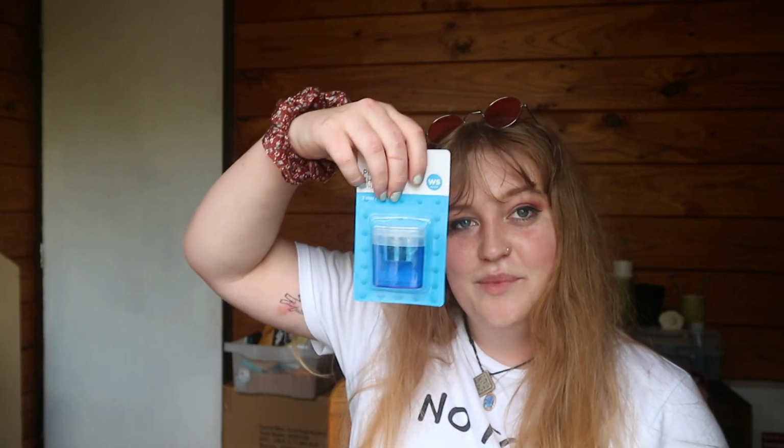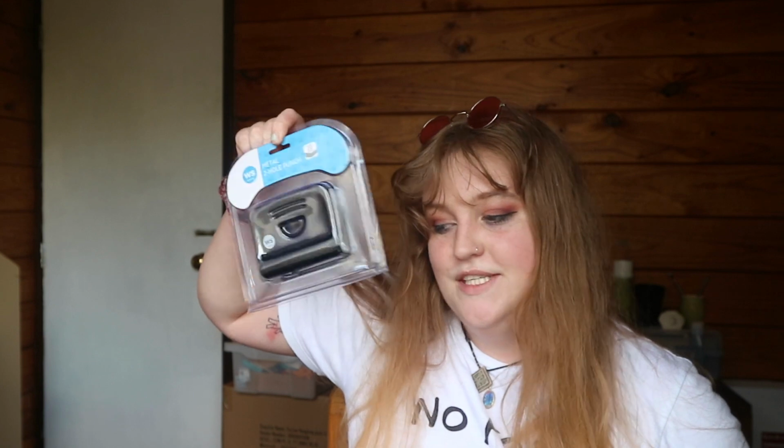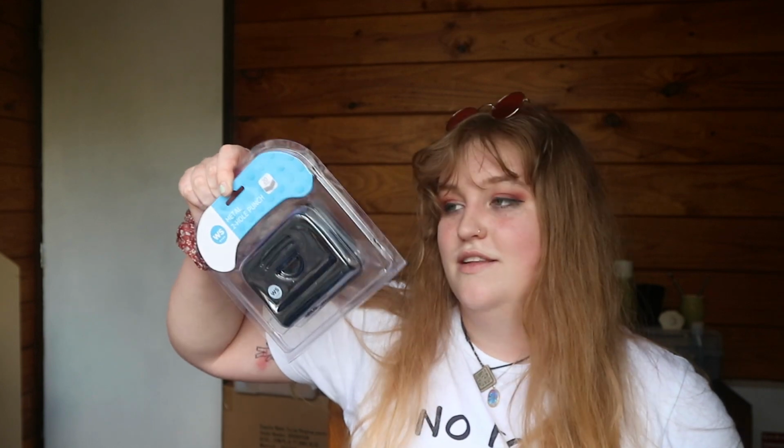I got a sharpener that has a big hole and a small hole for different sized pencils. And yeah, I got a hole punch so I can punch holes in any documents that I want to put in my binder that don't have holes in them. This one's really sturdy. It's also from the Warehouse Stationery brand, but it's a big metal one, and so I'm going to keep this at my desk rather than taking it with me.